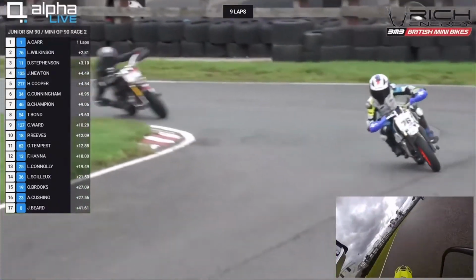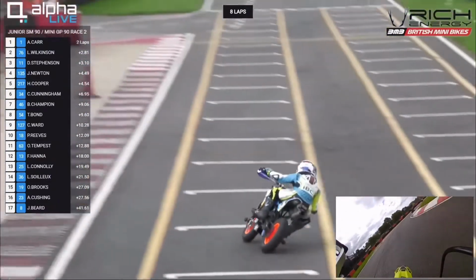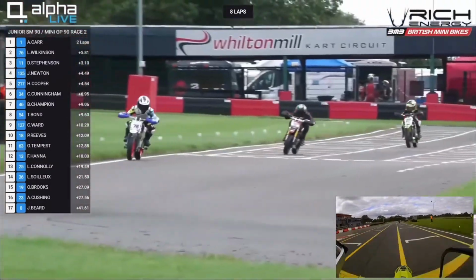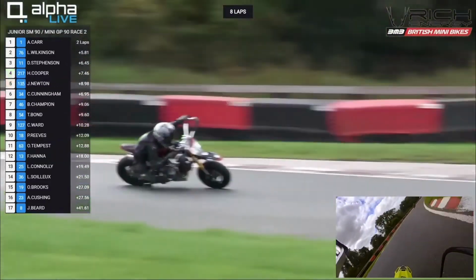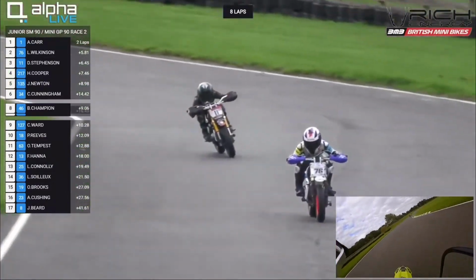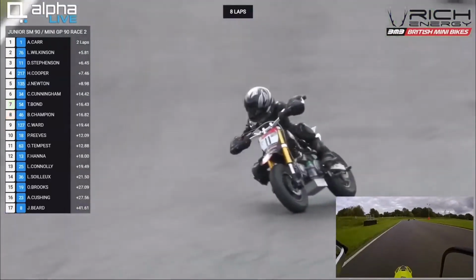This is exactly a rerun of race 1, isn't it? Because this is exactly how it ended before. Stevenson trying to get the move on Wilkinson, with Cooper and Newton essentially chomping at the bit to try and close up. Cooper looking very strong, though, up in 4th place now, having got the move on Newton, and he sets a personal best lap, which means that he's now on terms again with the likes of Wilkinson and Stevenson. It's not going to be too long before he's chomping at the bit to try and get into 2nd place.